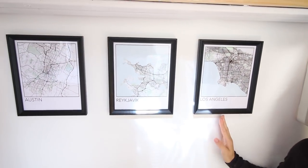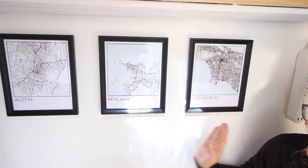And we were looking for three that really represented us well so that we could put them in the van. So we have Austin, which is where Christian grew up. We have Los Angeles, which is where I grew up. And then we have Reykjavik, which is in Iceland, and Iceland is where we went on our honeymoon. We love Reykjavik. That's why we have these three cities here, and I think they add a lot to the van.